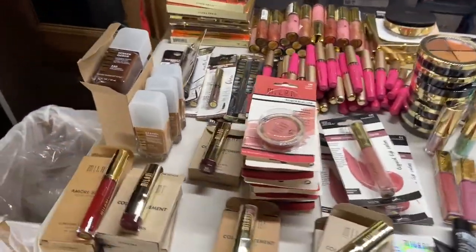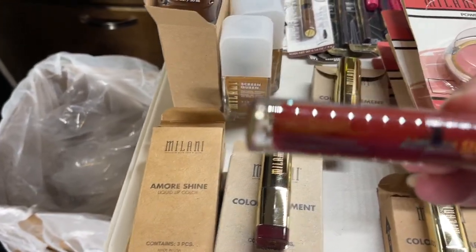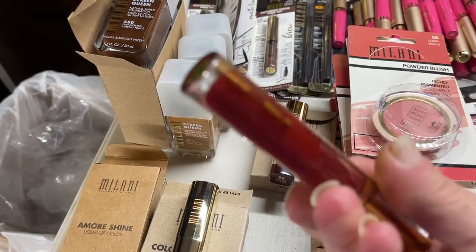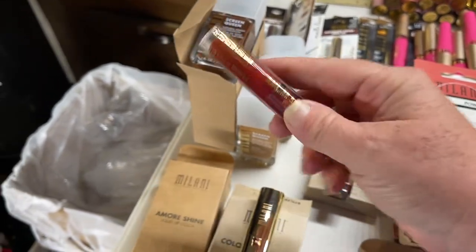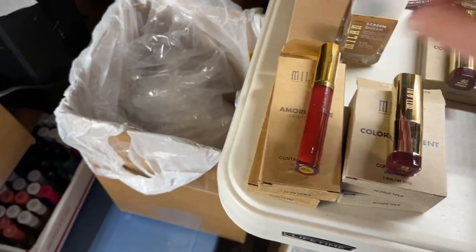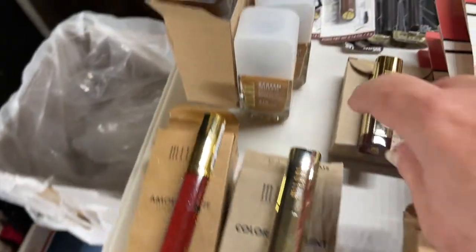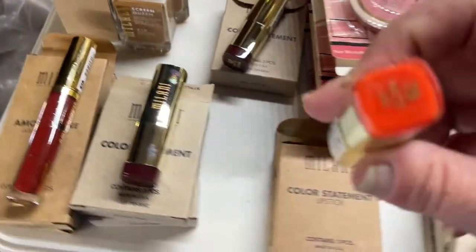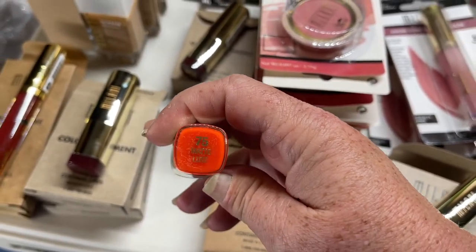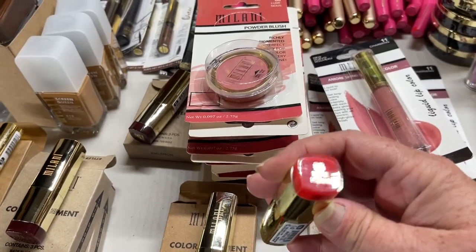Okay, in those Milani bags, all these here is Milani. We've got Milani, what is that? Desire 07. Got two boxes. And then we have number 73, Matte Love. One of the boxes had one missing out of it. Number 82, Matte Drama. Number 76, Matte Lux. And number 60, Matte Passion.